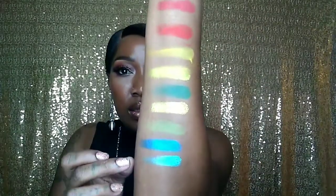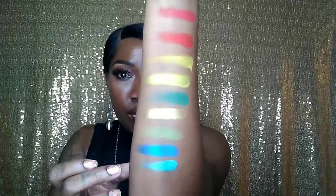So here we have Tropical, Gutty, and Loud. That's those 3. And then the last 3 in the second row are Tropics, Yasso. Yasso, what does that mean? And then she has one called Rhythm, like rhythm but with a D. So Tropics, Yasso, and Rhythm. And all 3 of those are matte.